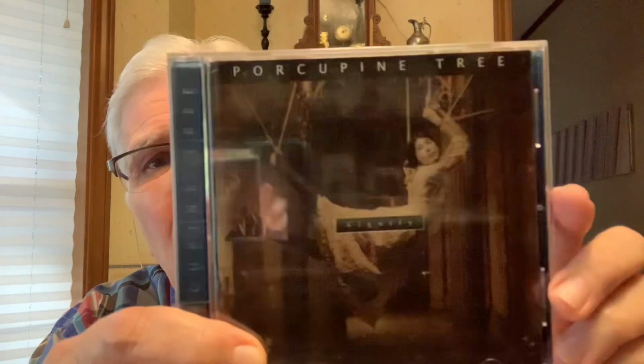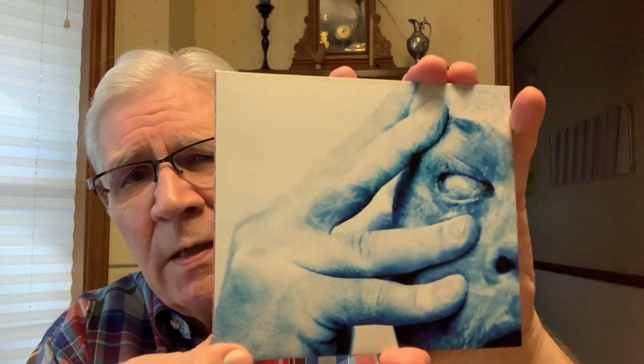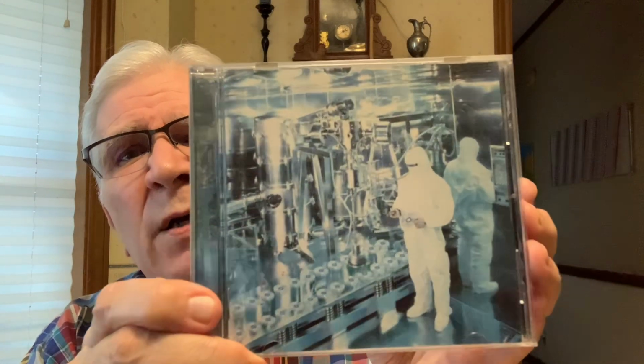So yeah, I would recommend, if you wanted to try and get into them, either Signify, which is what's playing. This one's called In Absentia, which is another. It's got a little bit more progressive metal on it than I normally like, but it's still got some really good songs on it. This one might be a little bit more psychedelic, I don't know. This is Stupid Dream.